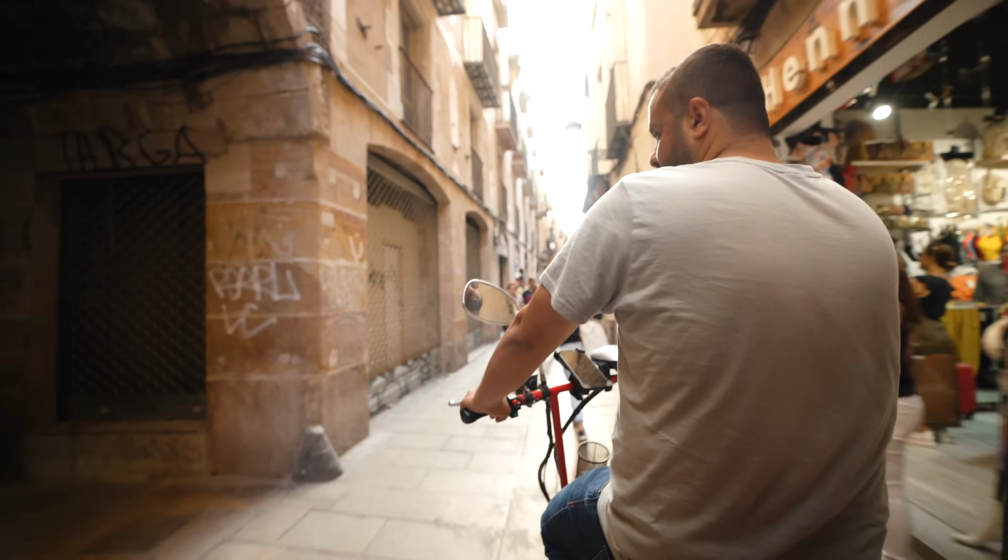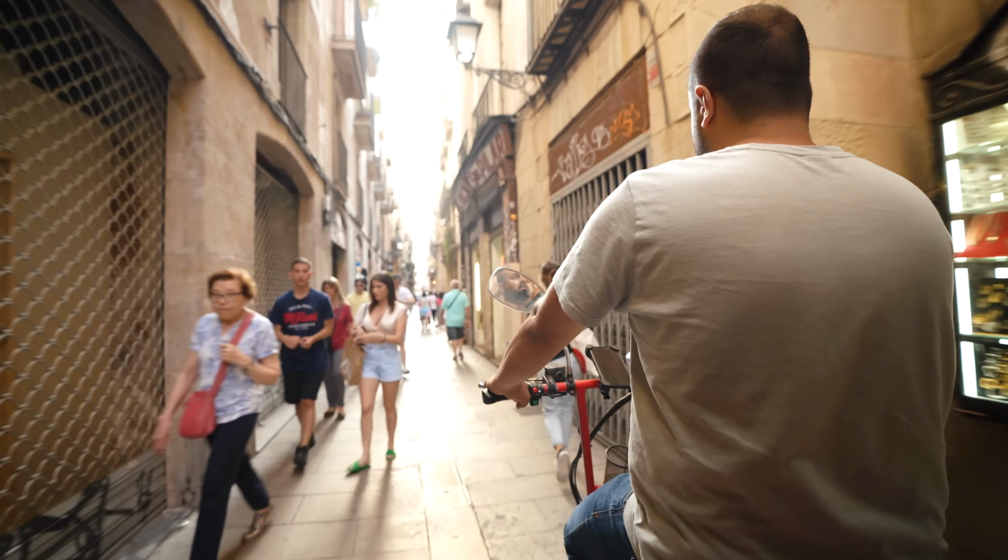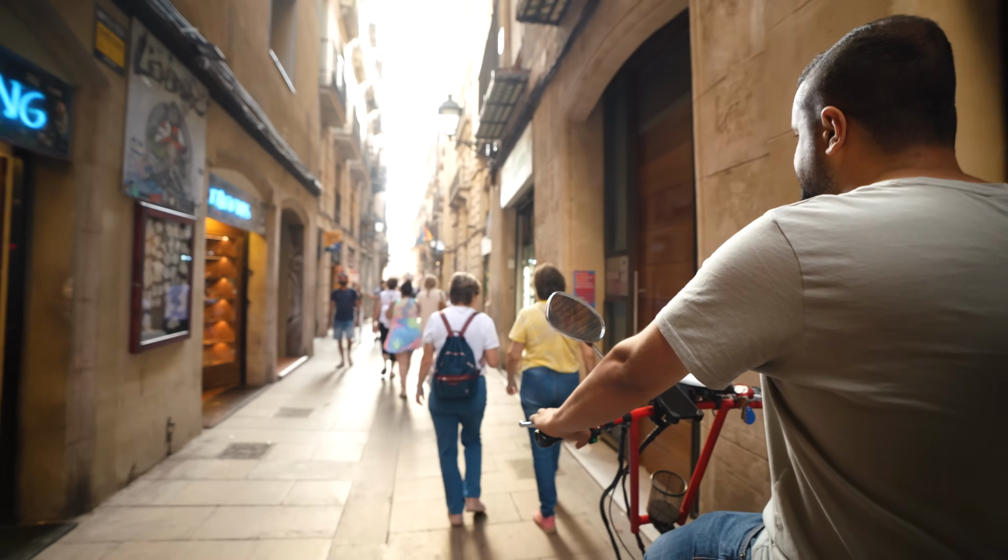A lot of these streets here in Barcelona are so small that a taxi can't fit through, but with this bike, we can pretty much fit in anywhere. So hopefully we don't hit anybody.